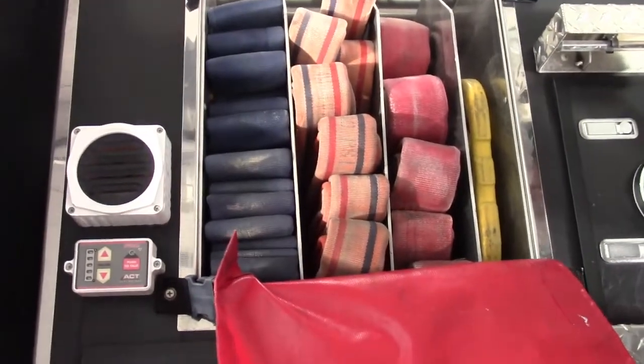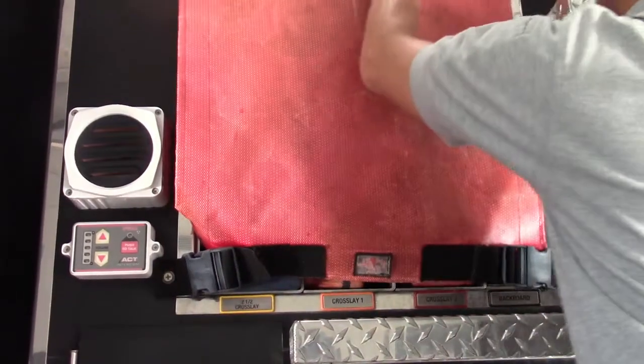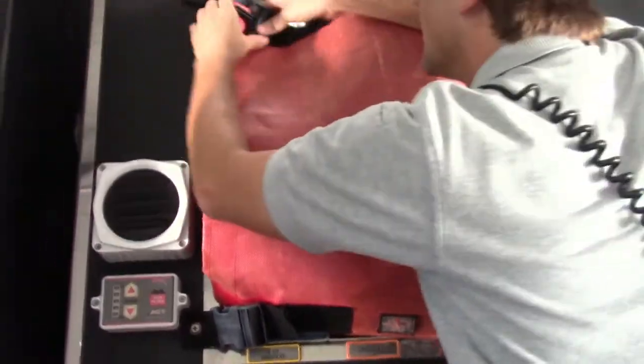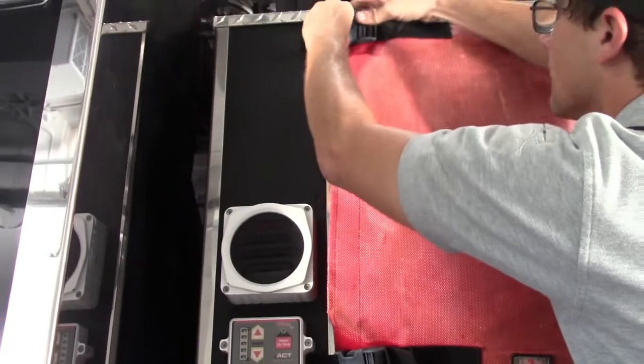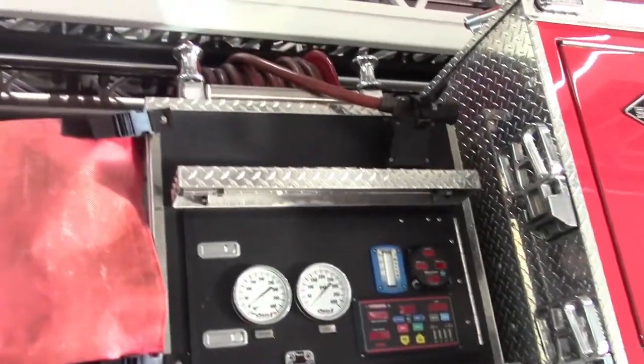We have 3 different hose lines on here. We also have some high-rise packs in the compartments that we can make up our own hose loads as needed. There's also a hose reel up top for smaller fires.